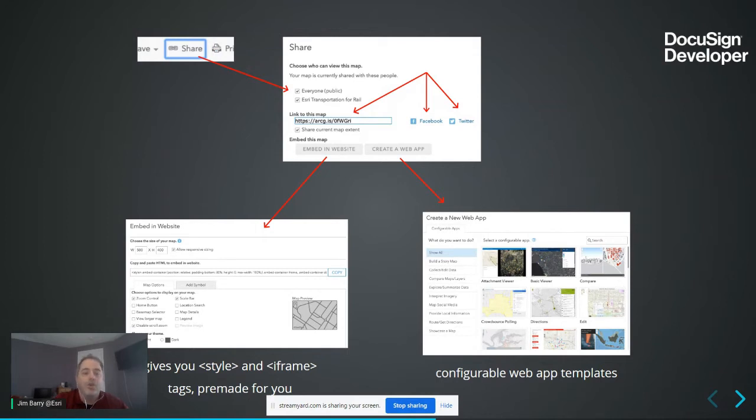And if you're creating your own web page, perhaps writing your own blog article, this will configure an iframe HTML tag for you that you can copy paste into your web page. And that will embed the map into the page, not a static map, but actually an interactive map that will now be in your web page. It looks pretty slick.